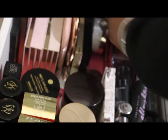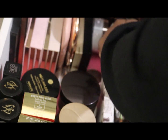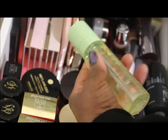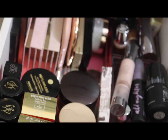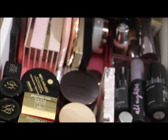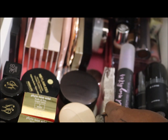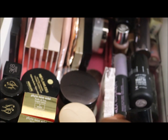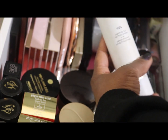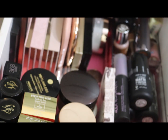And a setting spray. I need moisture. Not moisture, but maybe some hydration. Let's use the Pixie Glow Mist. That'll be good to have. And a backup for that, in case that one is just too glowy. Let's do the Soft Focus by Hourglass. That's the Veil. Let's try those two.